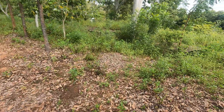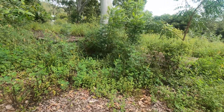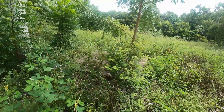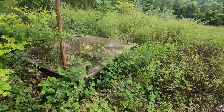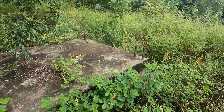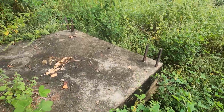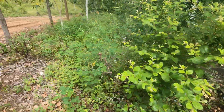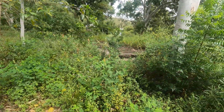Yeah, so here's the foundation. So this is where the building was. That's just a very square foundation, either a shed. Yeah, I don't know what that is. It could be a roof. No, it's got the skirt to it. Yeah, some type of foundation.